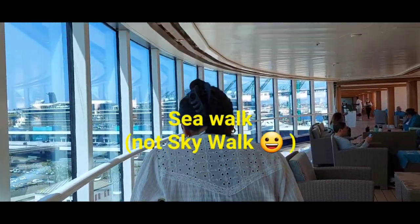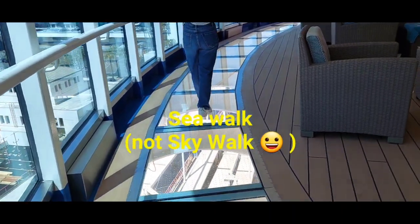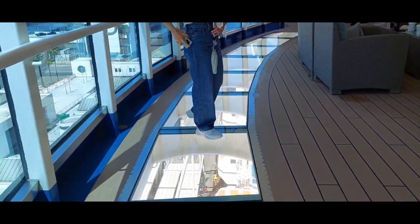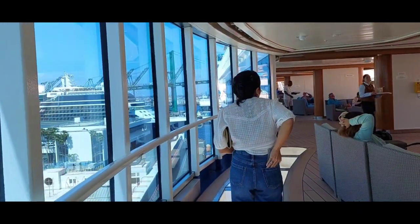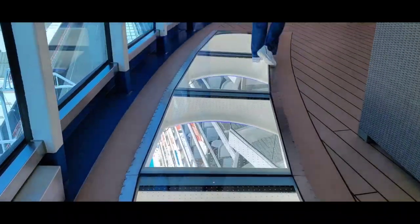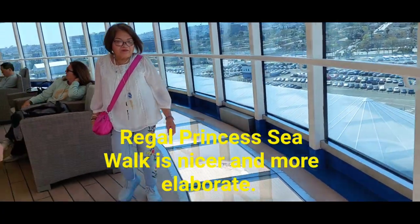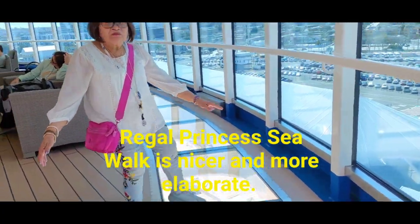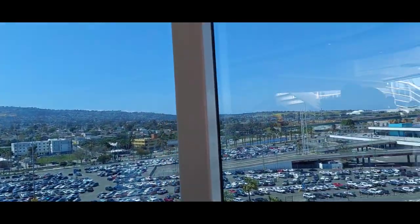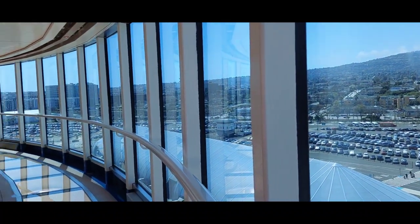Always trying the skywalk. Oh my god, it's making me dizzy. Aren't you dizzy? I am dizzy. Just don't look down. That's the beautiful view of San Pedro neighborhood.